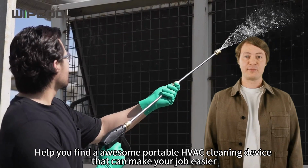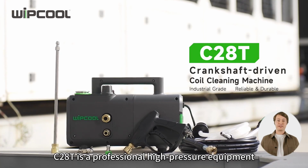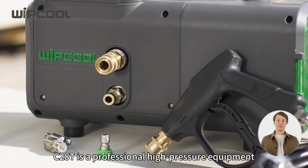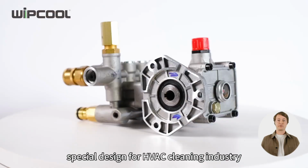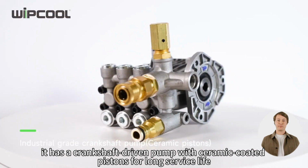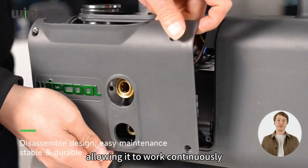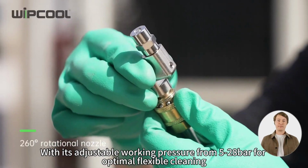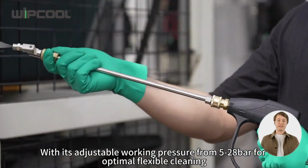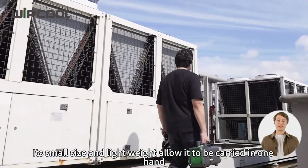Help you find an awesome portable HVAC cleaning device that can make your job easier. C28T is a professional high-pressure equipment, specially designed for the HVAC cleaning industry. It has a crankshaft-driven pump with ceramic-coated pistons for long service life, allowing it to work continuously. With its adjustable working pressure from 5 to 8 bar for optimal flexible cleaning, its small size and lightweight allow it to be carried in one hand.